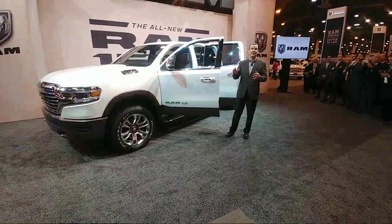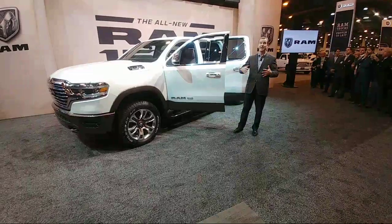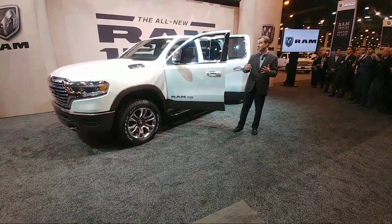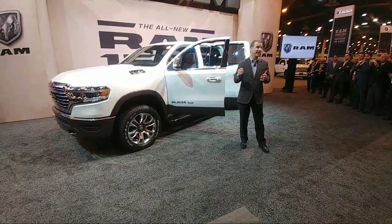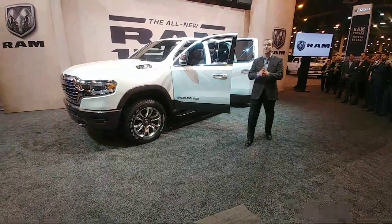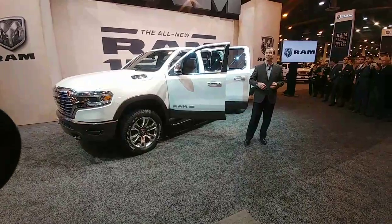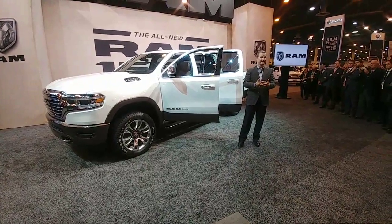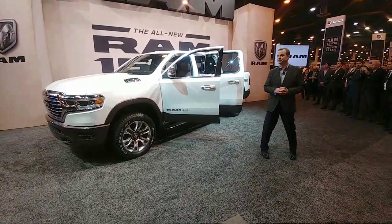It's incredible. But the technology is what's going to set this truck apart from anybody else, even beyond the luxury that I just talked about. Our new 12-inch screen, Sirius XM on-demand satellite radio, is already revolutionizing the way people think about technology in a pickup truck. So thank you very much, Texas. Welcome to the new Ram.